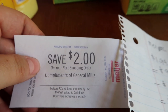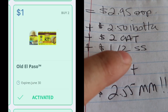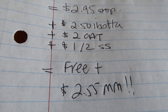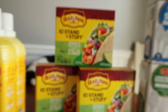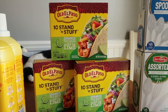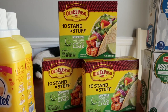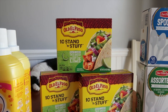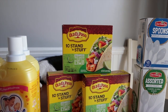Plus, this Catalina came out of the machine. Plus, there's also $1 back when you buy 2 rebate on Saving Star if you loaded that a couple weeks back. So it essentially makes this free plus a $2.55 moneymaker. So even if you want to donate these, or you have somebody that you know that loves hard shell tacos, I mean, this is like a freebie and a moneymaker. Run out to Meijer and do this deal. Like, what are you doing with your life? Like, this is awesome. So I'm hoping to do this deal one more time because it is so amazing.